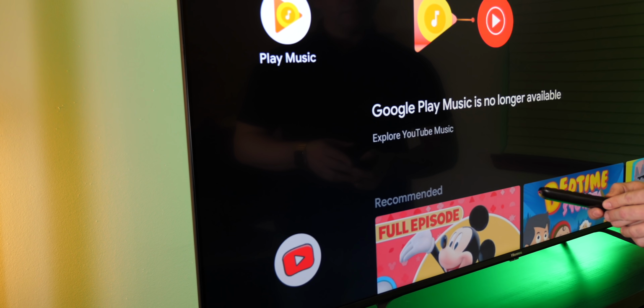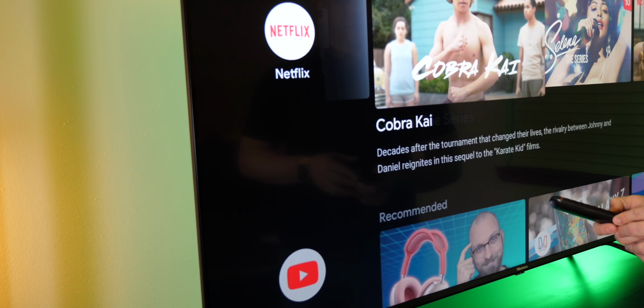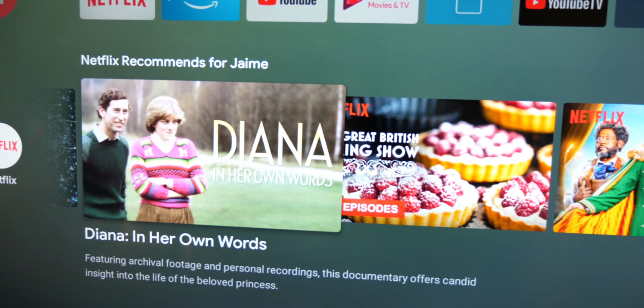The user interface is pretty much straightforward, with stacks that are determined by whatever service you're selecting. If you're into Netflix or YouTube, that comes pre-installed.